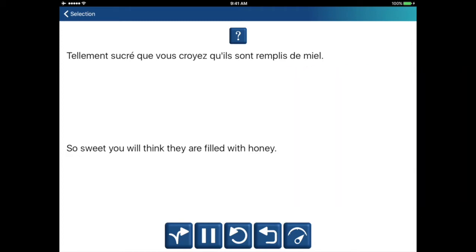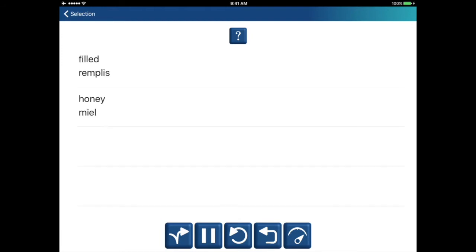So sweet, you will think they are filled with honey. Filled. Rempli. Honey. Miel.